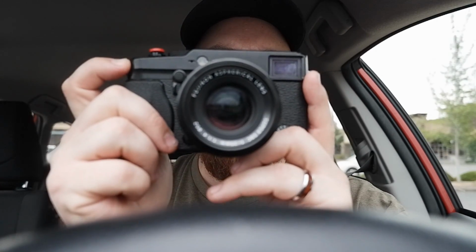So the X-Pro1, this is the original X series interchangeable lens camera. Obviously it came after the X100. I think there was the X10 in between? I think so, but this was the first interchangeable lens X series camera with an APS-C sensor. It's a 16 megapixel X-Trans sensor, so also the first X-Trans sensor, which was kind of a big deal at the time.